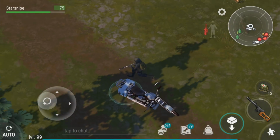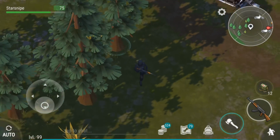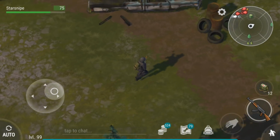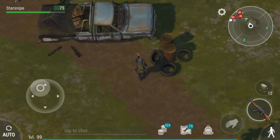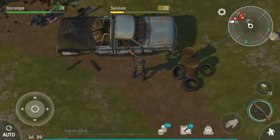Everybody, welcome back to another episode of Last Day on Earth Survival. Today we're actually in a chopper event. We've got to whip out the AK, people are about to start getting shot, and we have some new stuff to talk about today that I'm so excited about, involving puppies, dogs, the kennels, murdering some survivors, because I don't want to die.